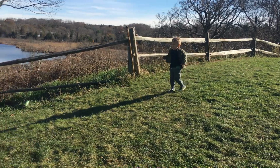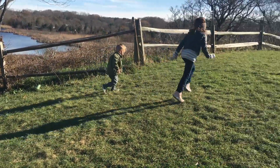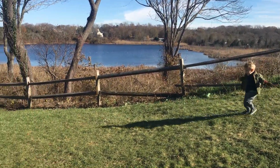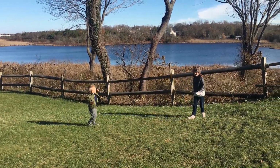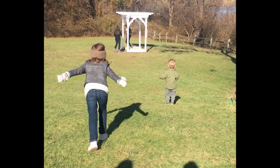After we ate, we got out and we walked around. You and Levi were kind of running around like crazy. He was trying to push me down. He was like, let go. Go, buddy, go.